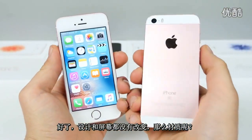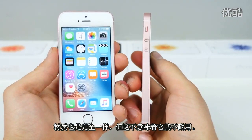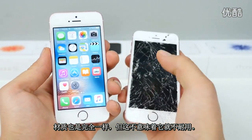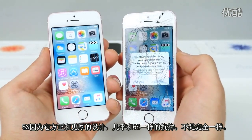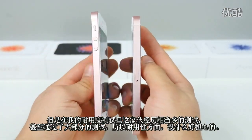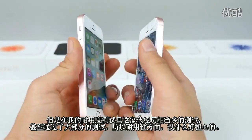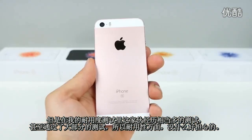Alright, so the design and the display hasn't changed. How about the materials? Materials are exactly the same as well. However, that doesn't mean it's not durable. The iPhone 5S, because of a blockier, thicker design, that makes it almost as durable as the 6S. Not quite, but hey, in my durability tests, this thing went through quite a bit and even survived most of the tests. So durability wise, nothing to worry about.